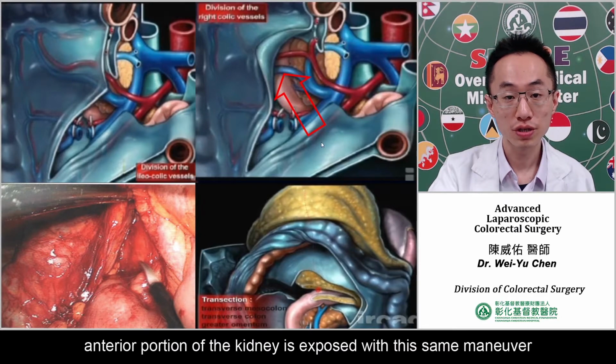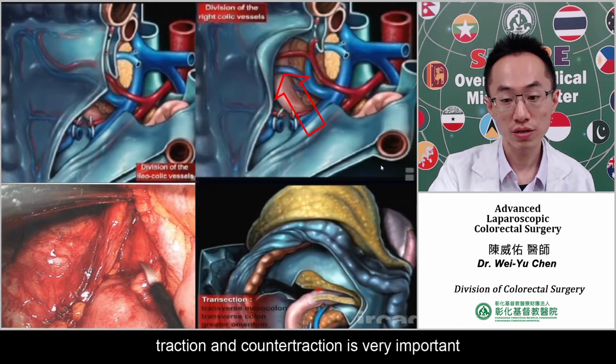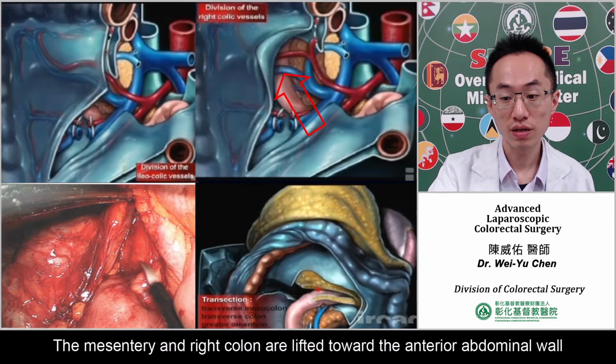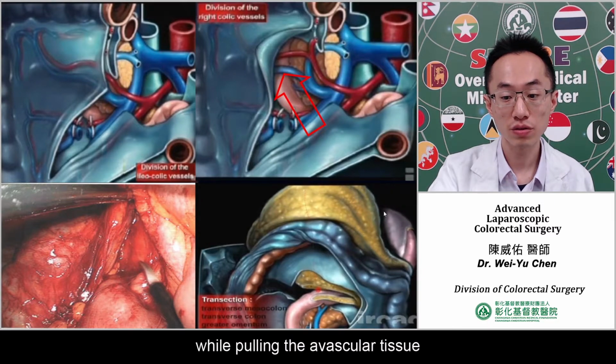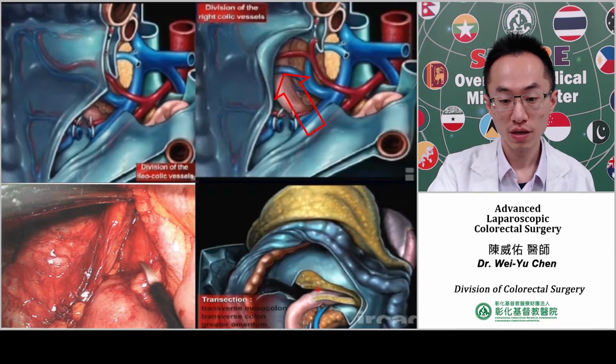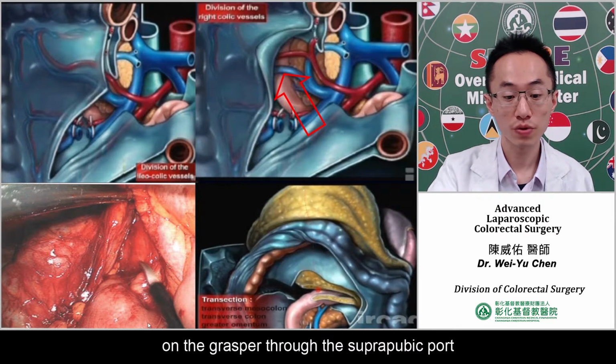The anterior portion of the kidney is exposed with the same maneuver, with upward retraction and downward countertraction. Traction and countertraction is very important. The mesentery and right colon are lifted toward the anterior abdominal wall while pulling the vascular tissue posteriorly using the instrument in the operator's right hand. Most of the retraction is accomplished with the left hand on the grasper through the suprapubic port.